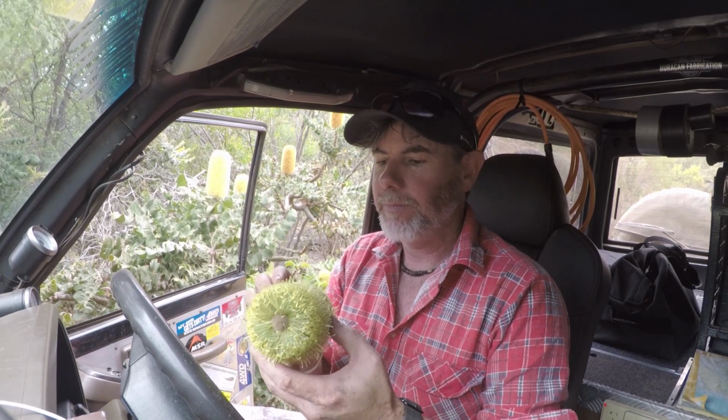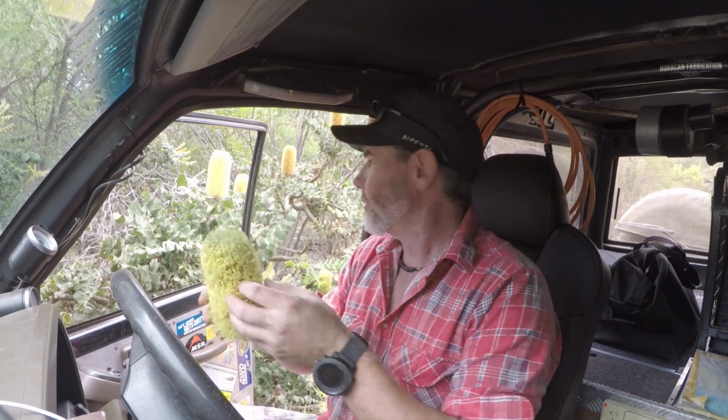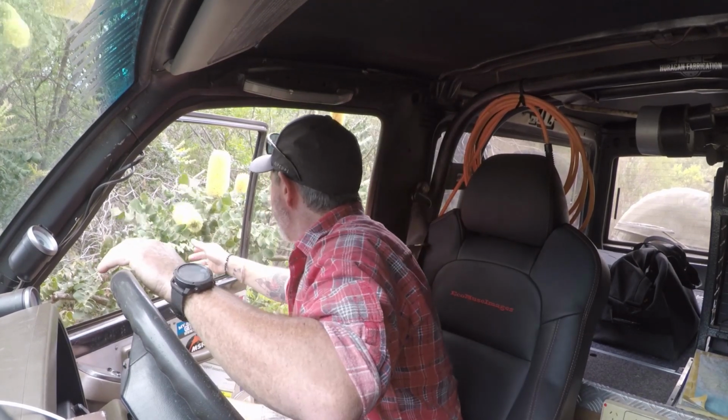Stick them in a hot cup of water, and you get yourself a really sweet sort of a tea out of it. It's actually really nice. Or you can just suck that nectar straight off there. Watch out for bees, because bees love them. I've been stung a couple of times. That's cool. I'll put him up there for the next cockatoo to come along.